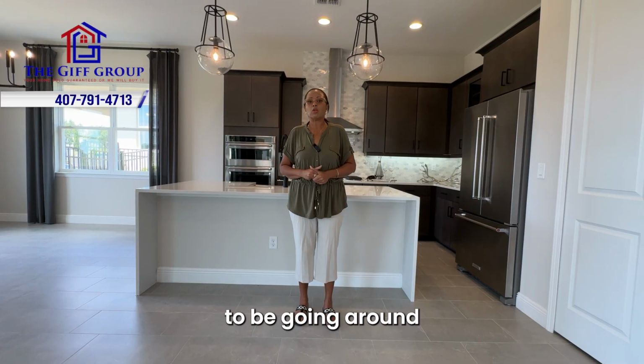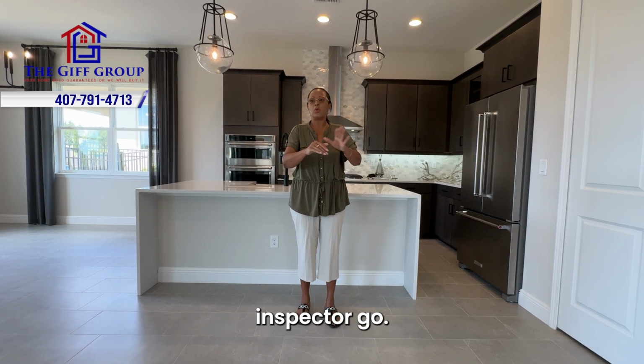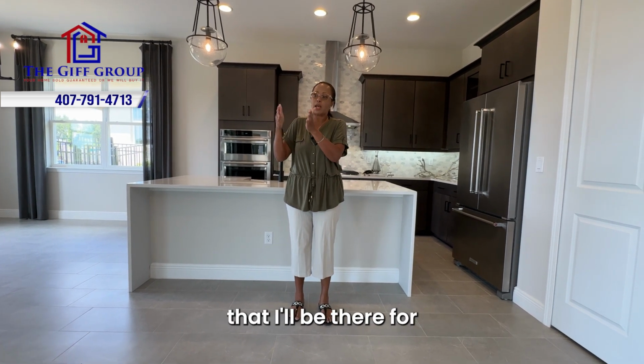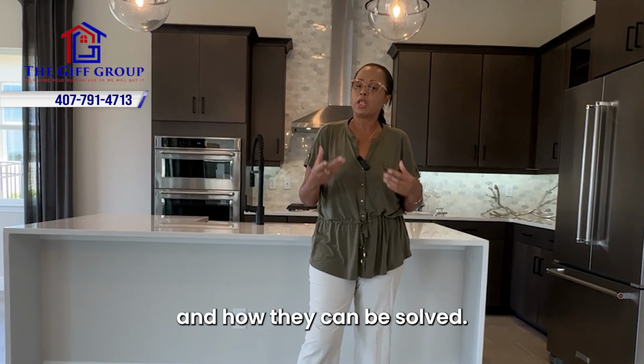So the buyer is going to be going around, probably with the inspector. Some buyers don't show up. Some buyers just have the home inspector go. It doesn't matter. As a buyer, I want to be there for the home inspection because I want to make sure that I'll be there for whatever problems he's going to find. I need to know what those problems are and how they can be solved, right?